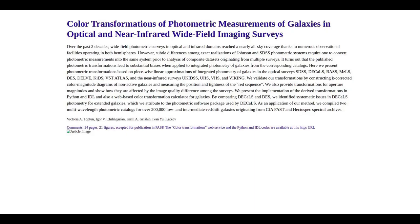Next article. Color transformations of photometric measurements of galaxies in optical and near-infrared wide-field imaging surveys. Over the past 2 decades, wide-field photometric surveys in optical and infrared domains reached a nearly all-sky coverage thanks to numerous observational facilities operating in both hemispheres. However, subtle differences among exact realizations of Johnson and SDSS photometric systems require one to convert photometric measurements into the same system prior to analysis of composite data sets originating from multiple surveys.